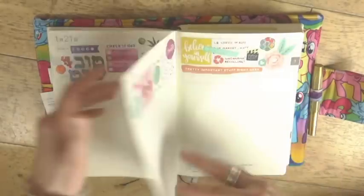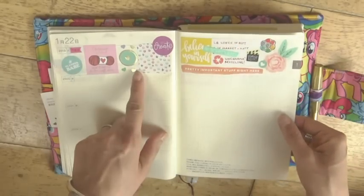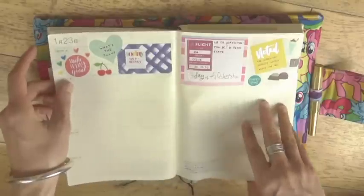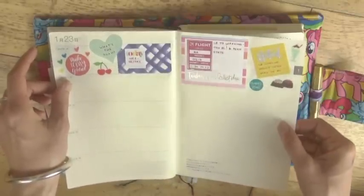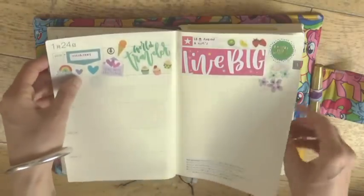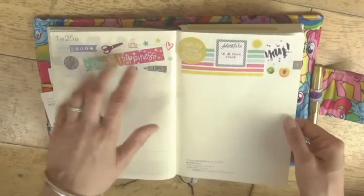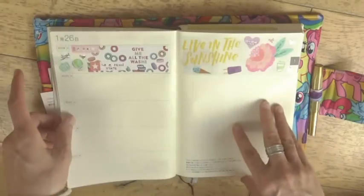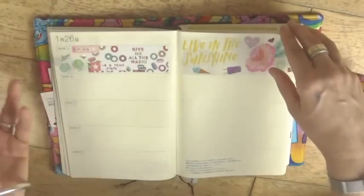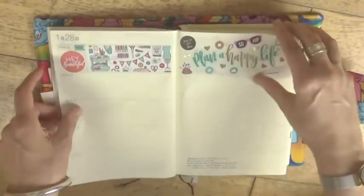So it's mostly things like I said, if I'm out or if he's out. So here I went to the US for a work trip and I was away all of this time, so I just put in some basic decoration and just a reminder that I was away. I mean, he knew that I was away, but just so that if he looked at it, he could see how long I was away for and when I was coming back.